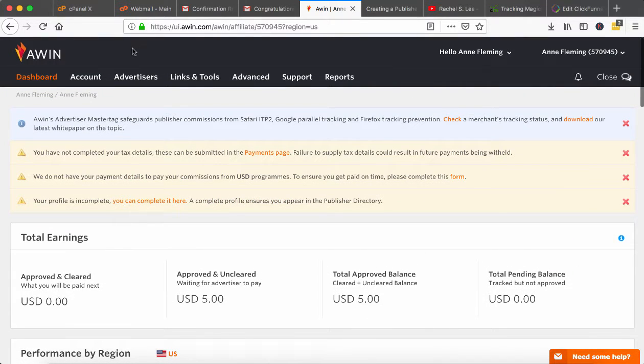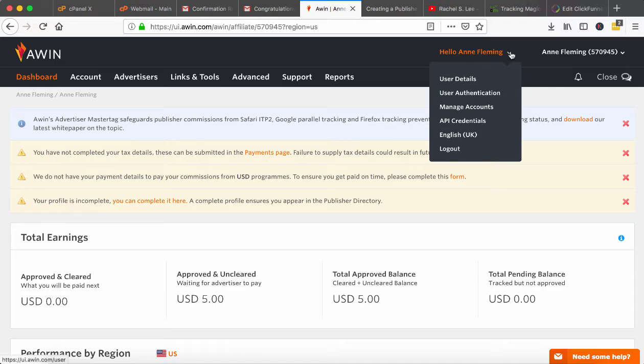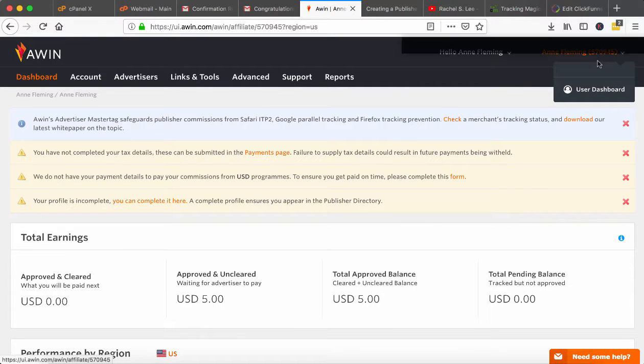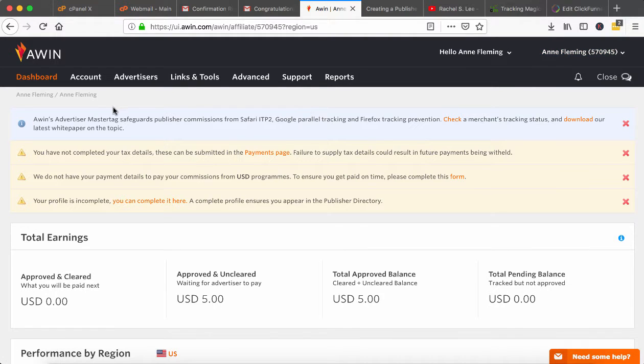So just a couple of things to point out in the dashboard is when you've actually set your account up, you'll have put in your name and it asks for like a company or business name. So the way the platform is set up is you've got your personal account or your personal name here, and that's where you can do your user details, log out, etc. And on this column you've actually got the actual affiliate account. So it could be in your name, it could be a business name. So it's in this account here where it actually has the user dashboard. That's what we're currently sitting on at the moment.